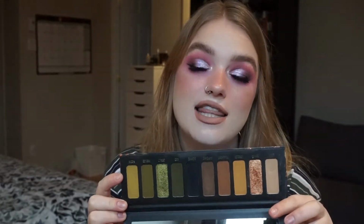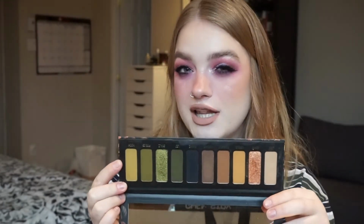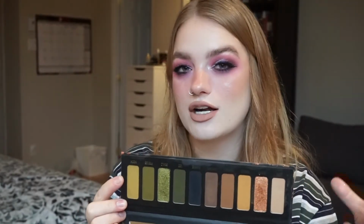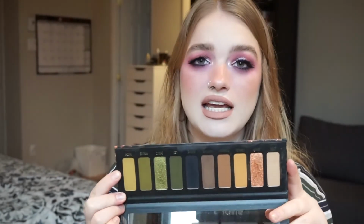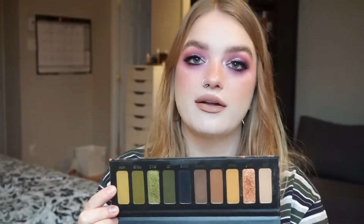I'm not the biggest fan of their shimmer formula. I find that it's a little crumbly, a little hard to work with. Once you actually get them on your eyes, it's fine, but to me, their matte shadows are where they stand out. Again, easy to blend, pigmented but not too pigmented, and I have already gotten a lot of use out of this with all of the palettes that I have, and I know that I will continue to do so.